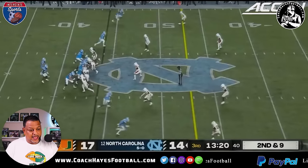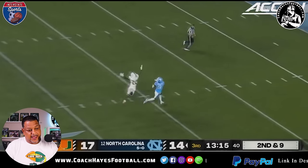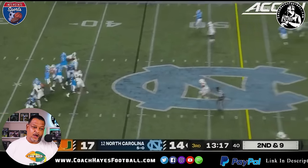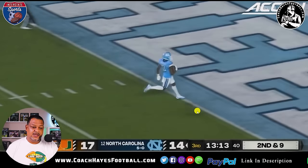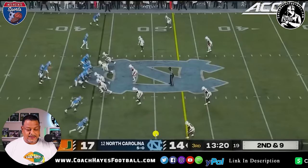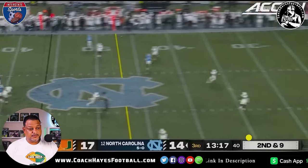Second and nine. Davis, they're going to go right back to you and blow his doors off. Just bad coverage. Then he jumps. I always tell you, never jump for a ball. Right, he tries to undercut and he jumps. Now walks right in easily. You got the cushion. Make it happen.